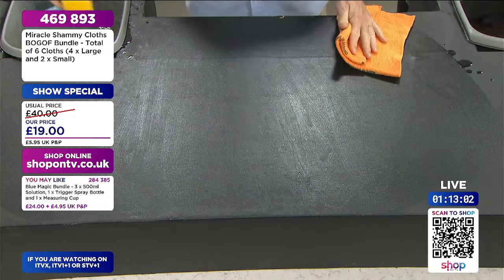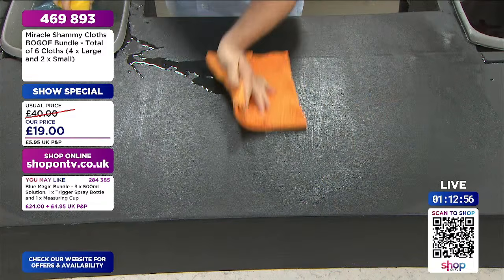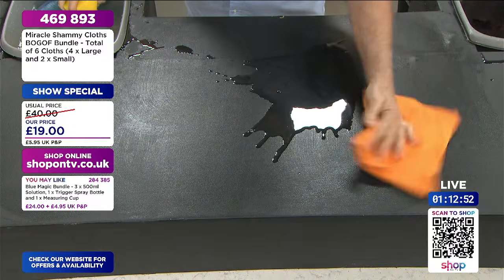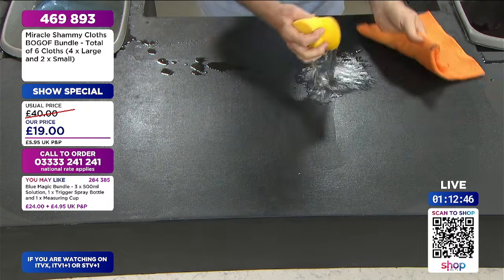Now, you might be thinking, what is it all about if you've just joined us? These are the most absorbent cloth I've ever come across. Yes, it's made of rayon and viscose. It's a German fibre, made in Germany. And you know what they say about those Germans? They make good stuff. Quality. They really do. And the Miracle Shammy is no exception.